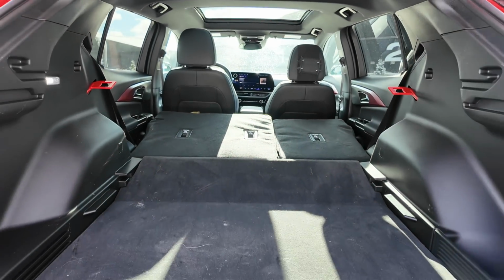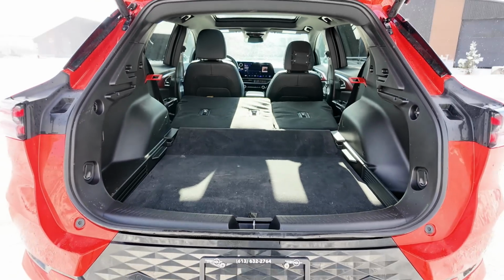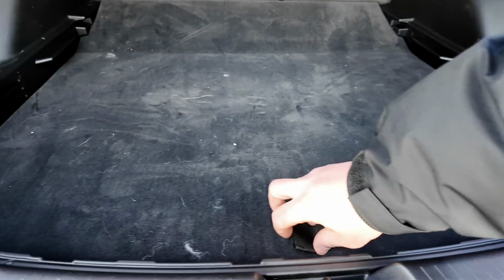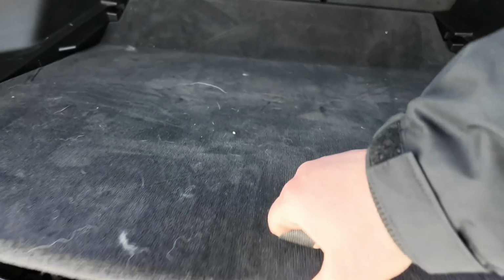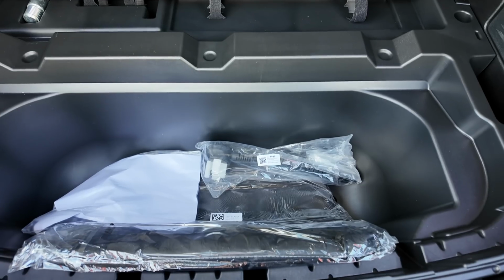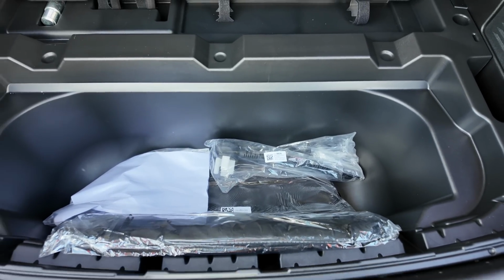and 57 cubic feet with the seat down. Also, we have a drop floor here. You can see I've already dropped it to the lowest setting, and we have some storage down here as well, and you can definitely fit charging cables and a couple of other things in here.